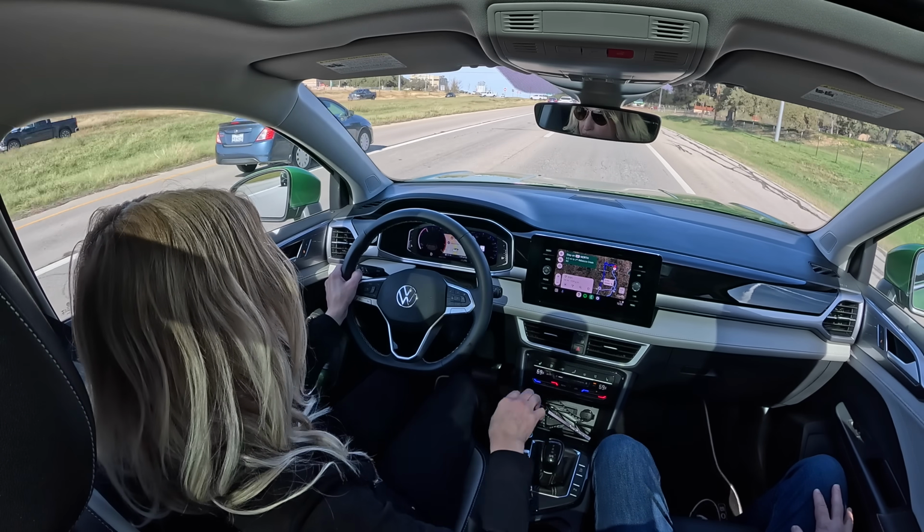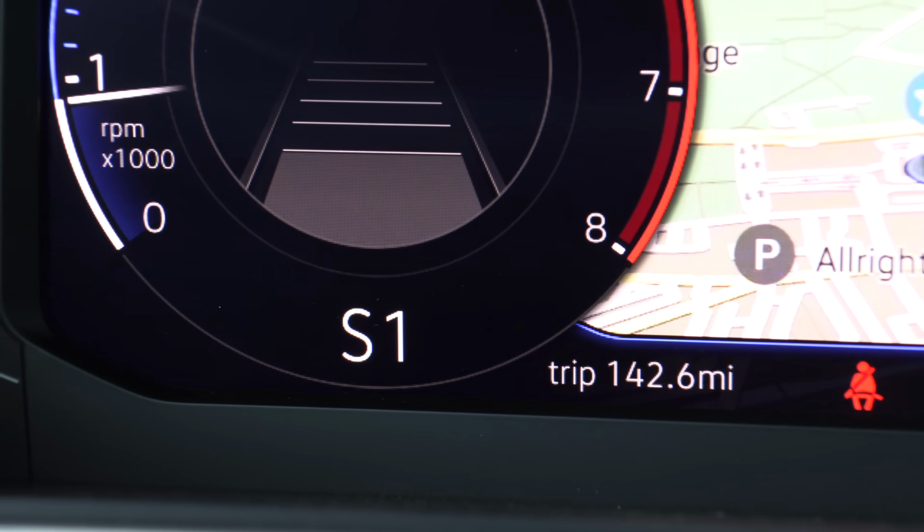So what I like about Volkswagens, Audis too, when you pull back on the gear selector, you go from drive to sport. That's all you have to do to go into sport. We're in sport. What else do we need to put it in?